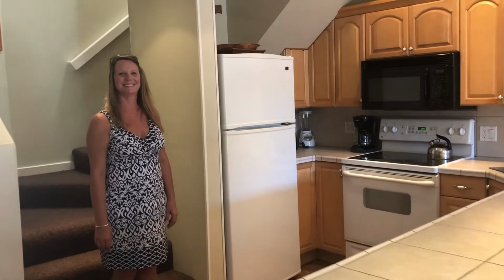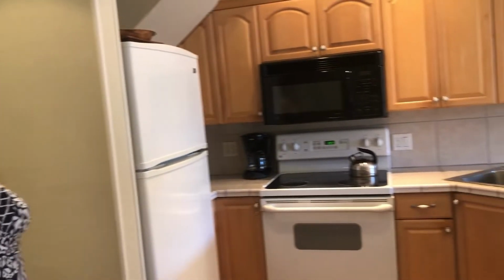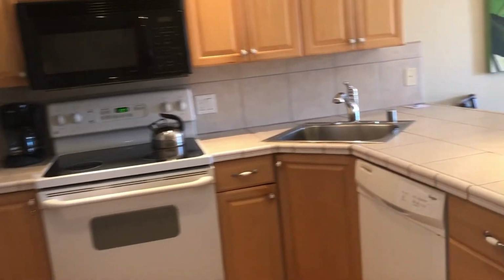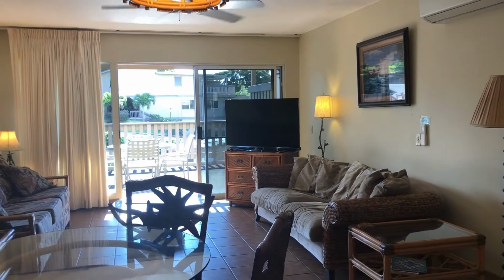All right, I'm kind of a cook, so one of the things I really like is a big kitchen. Yeah, you can see here you have all the appliances you need. It's wide open again, great for entertaining. You can cook, hang out with your friends, and watch the game on the big screen.